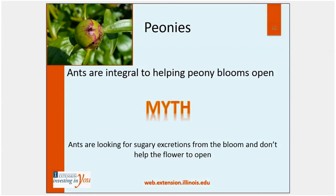A lot of people just view it kind of negative that their peonies are covered in ants at the time. So sometimes you'll see a lot of peonies situated away from the house because people just don't feel comfortable with ants that close. But they are looking for the sugar that is there, and they do not help the flower to open. But again, it's one of those things that has been perpetuated as a myth throughout the gardening community.